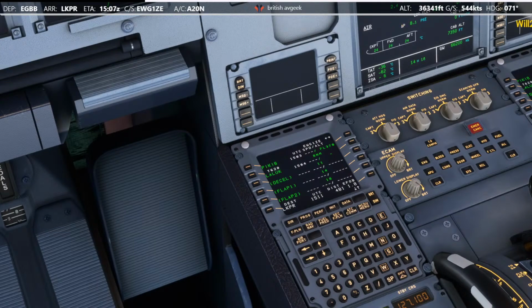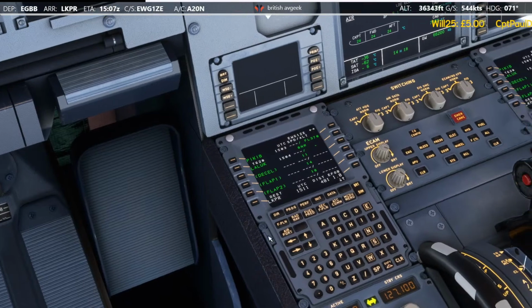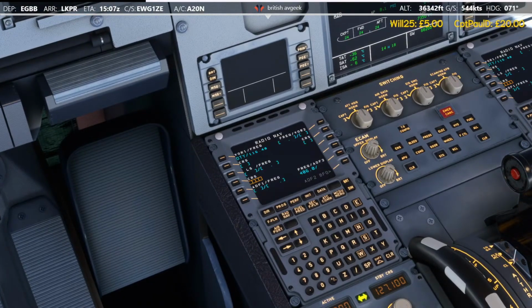Prague approach online. Now, do we call them Prague, like the Come Fly With Me comedy show from years back? What have we got? 1126. At Prague. I'll tune that in just so I don't forget to do that later. And I can clear the Birmingham ADF as well.